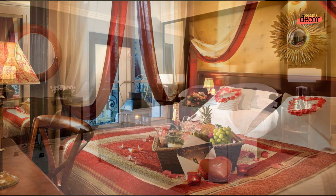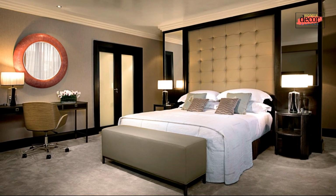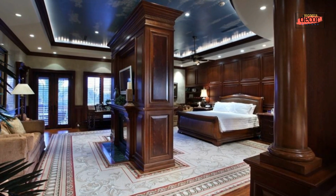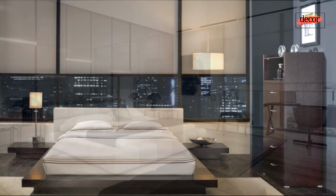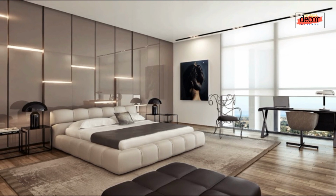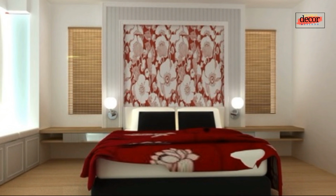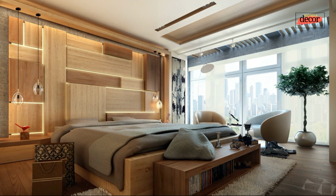3. Create ambient lighting. Install dimmer switches or use soft, diffused lighting to establish a romantic ambience. Consider incorporating bedside lamps, fairy lights, or candles for a warm and intimate glow. 4. Incorporate sensuous textures. Introduce plush rugs, velvety upholstery, and textured curtains to stimulate the senses. The juxtaposition of different textures adds depth and tactile appeal to the room.